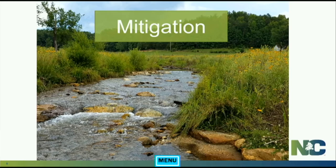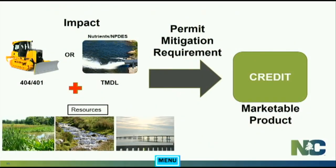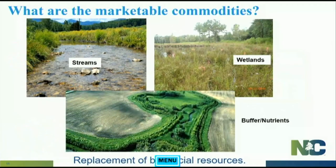This creates, effectively, a marketable product, what we would call an intangible asset that we could book that is open to marketplaces for trading among permittees. And what are some of these marketable commodities? Under this concept, it's streams and wetlands. And what we want to highlight in particular for you today is the buffer and nutrient aspects, as we have some significant obligations coming up in the public utilities realm that we're trying to address.